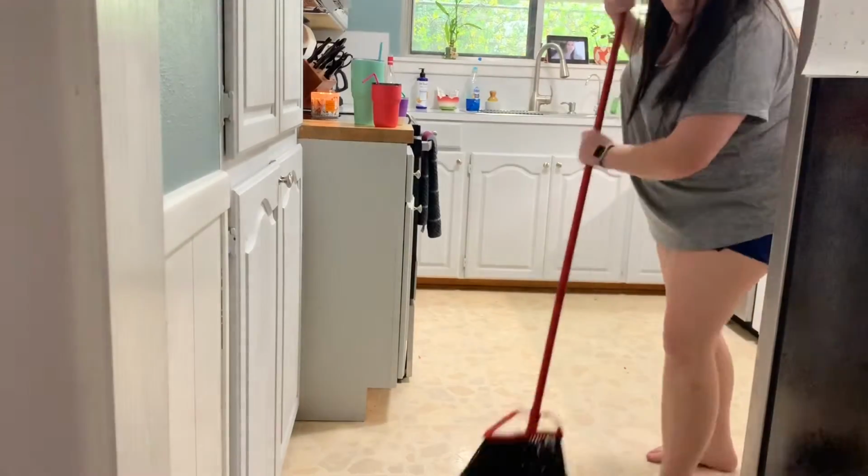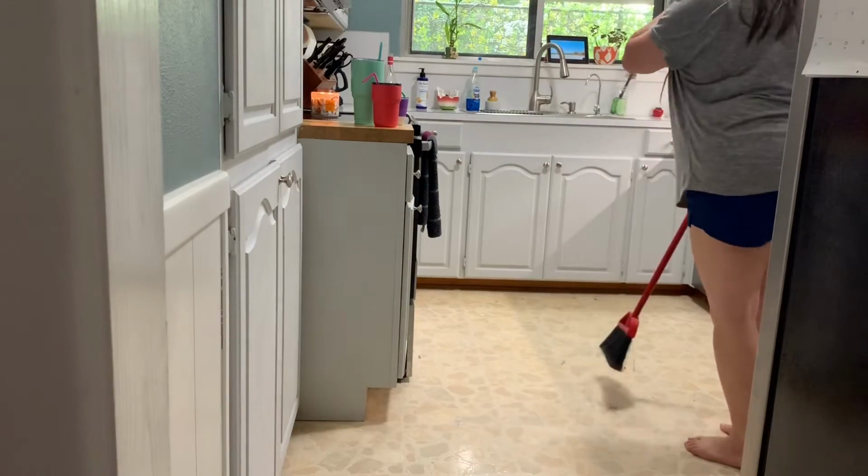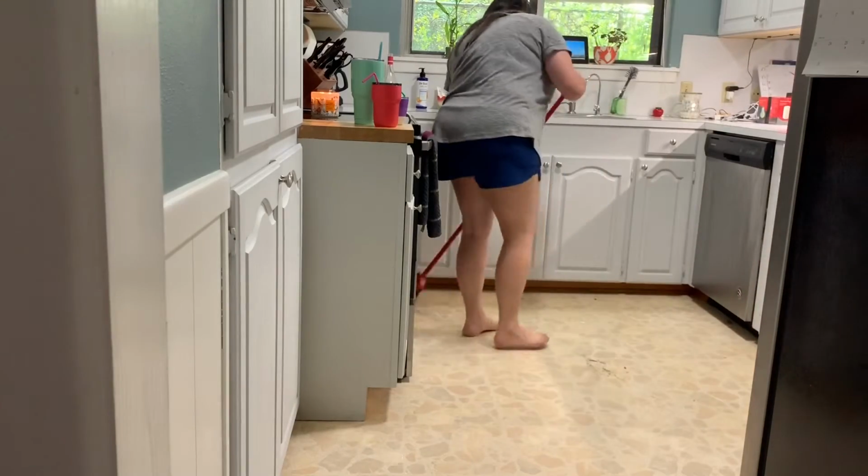So now that I got the dishes done and the counters mostly cleared off, I'm gonna go ahead and shake off the rug that was on the floor, sweep it, and then go ahead and do a quick little mop.